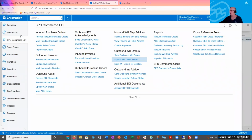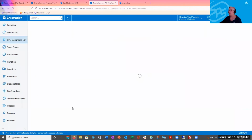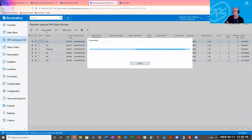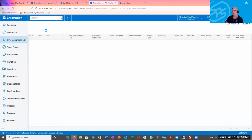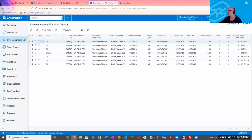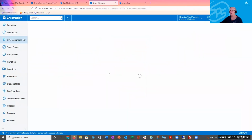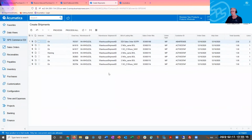This is how I shipped it. This is how I packaged it. So that's the 945. So I'm going to go in here and I'm going to receive in the 945 from my warehouse. And I want to make sure I capture the latest one, which is this one here. Good thing. So now I have this 945 ready for me to process. So my next step here would be to actually create the Acumatica shipment based on that 945. And we have to take this particular 945 to be able to create the shipment and get the packages set up inside of Acumatica the way we need them so that we can send out the ASN.